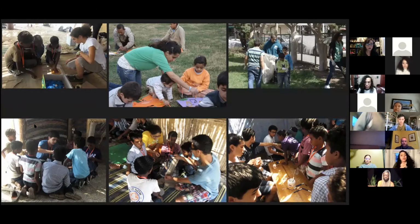It was a way of bringing together both the kids and the neighborhood, and the families who work in the buildings around, and bringing people across class together to do these types of activities.